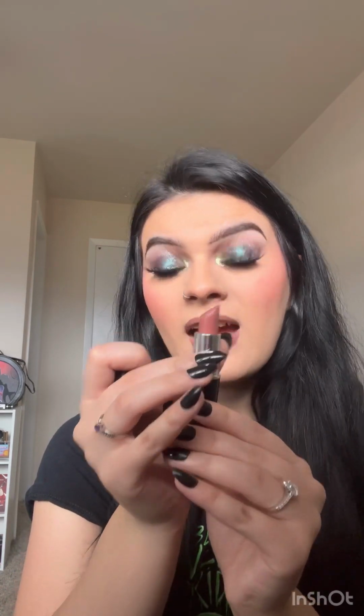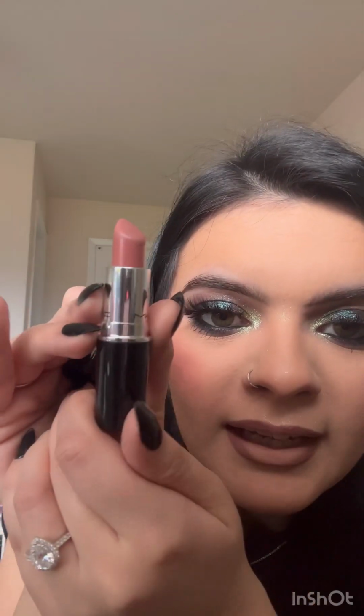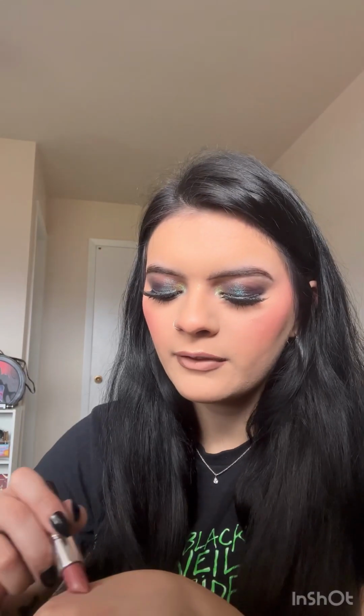Now, on the other end of the spectrum, I have MAC. It's one of their Luster Glass formula. There's a heavy dent in here, but it's got a pearl reflect in it. It just makes your lips look so full and juicy and amazing. This is my wedding lipstick.